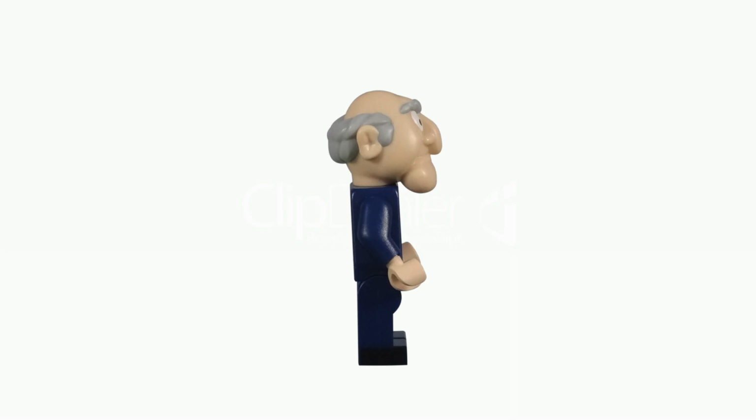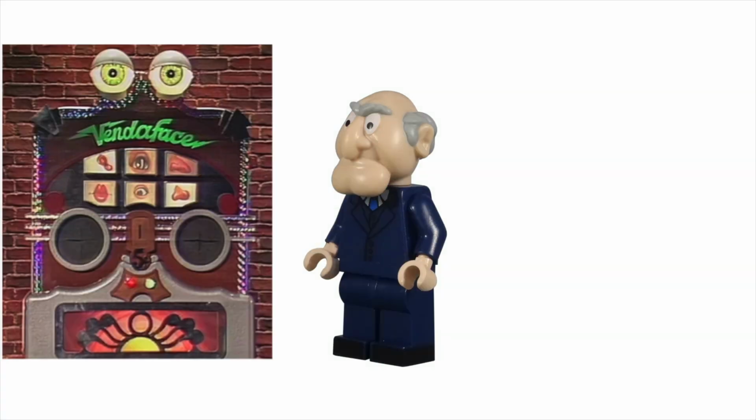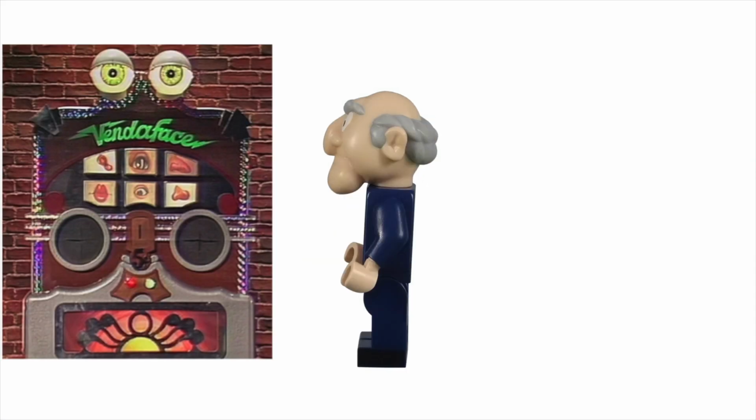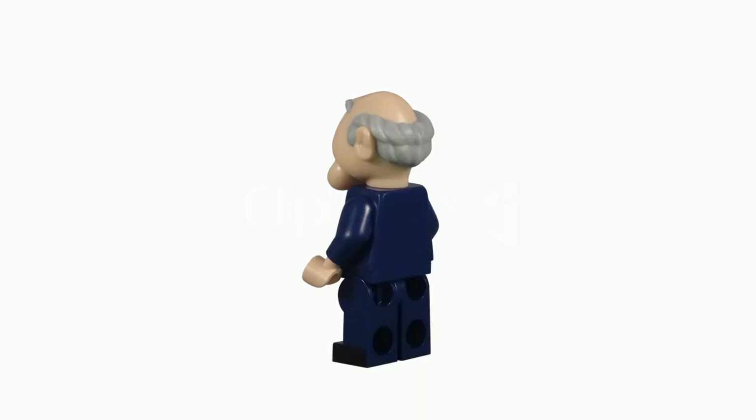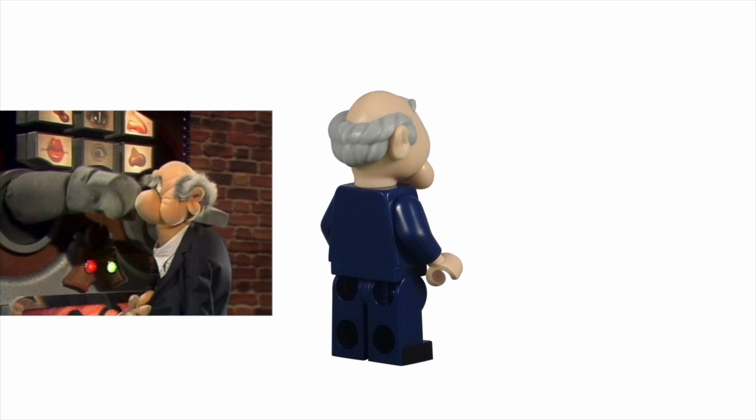While they're mostly seen together, Statler has made a few solo appearances without his buddy. The most famous incident was in the Vendaface sketch, where Statler uses the machine to get a facelift. Of course, all that happens is getting his oversized chin pushed into his mouth.